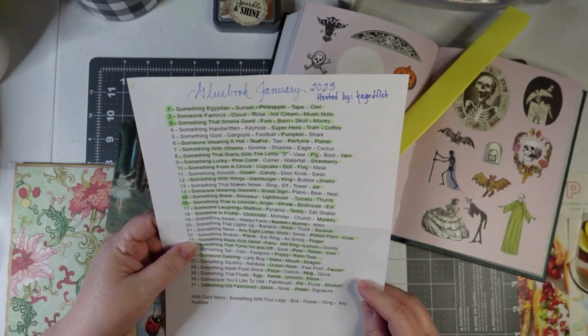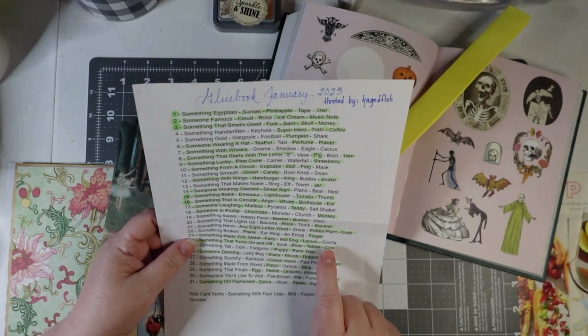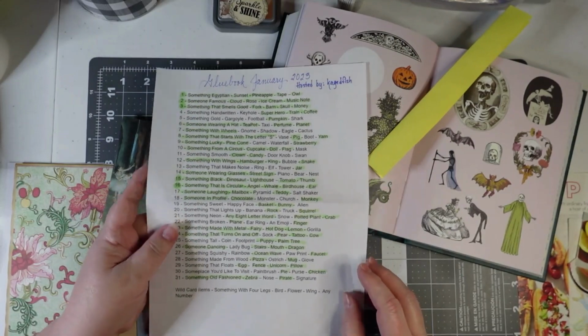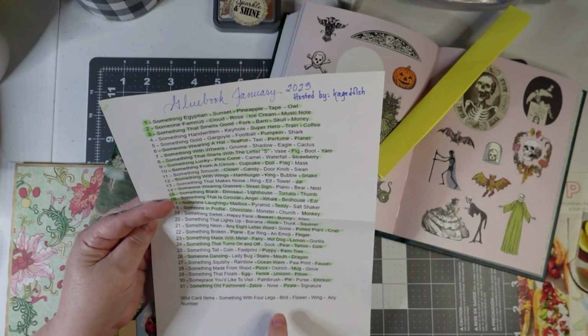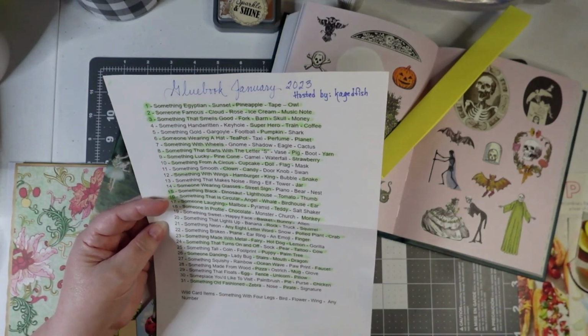Day 23 has something made with metal, fairy, hot dog, lemon, and then it says gorilla, but I could not find a gorilla picture or sticker. So I will use a wild card item. I'll probably use a bird because I have a lot of birds cut out. We'll see what fits with the picture.